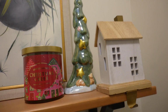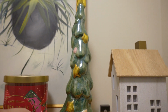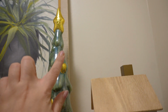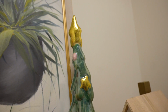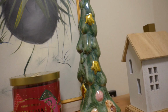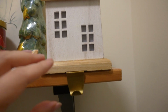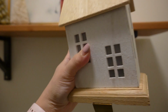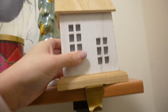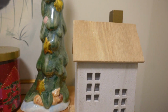This tree is one of my favorites too. I just love the whimsical look of it. I've shared this one before, with the real gold foil touch accents and how topsy-turvy and whimsical it looks. This one also moves around in different areas of the house. And then this little house, it's supposed to be a stocking holder. Back in the day, it lit up. I think it just needs new batteries. When it lights up, it's so cute because the windows are very shimmery. And I like that this has a raw wood look to it.